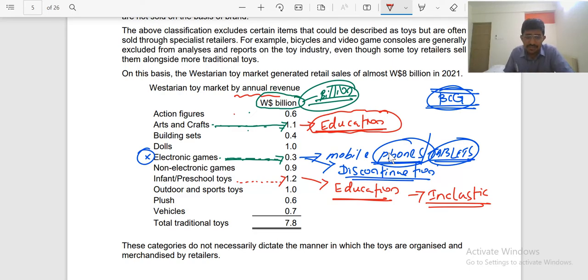And then, students, the action figures are 0.6. Now, action figures are like Batman toys. And the building set is 0.4. Dolls, if you see dolls, it is effectively 1. And it is clear that dolls are more towards the application, if I'm not mistaken, because especially female children like dolls, so there is a demand for this item as well.